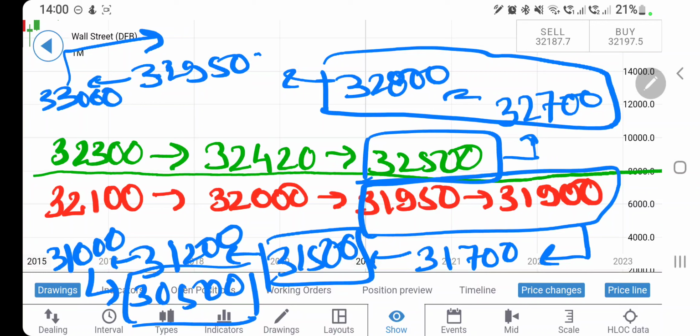Any long entry is only if you see it sustaining above 32,500 levels and then the 32,700, 800 zone. If it sustains above this, you can definitely remain long, else it may give you a drop in a single day or a couple of days. So trade accordingly, trade with caution, trade with a stop loss, trade with a trailing stop loss.